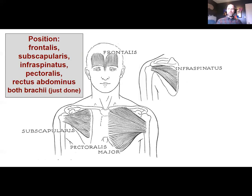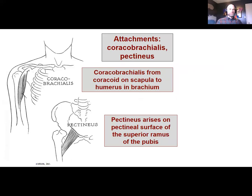Then we can get into some more, and these are muscles that I'm not really going to focus on in class. As I mentioned, there are hundreds and hundreds of muscles in your body. We're not going to learn them all. But I do want you to know, for example, the coracobrachialis is a muscle that has its origin on the coracoid process of the scapula and its insertion on the brachium, hence coracobrachialis. The pectineus arises on the pectineal surface of the ramus of the pubis on your coxal bone. So another example there. Again, muscles that we're not going to get in much detail with. I'm just giving examples of how they're named.